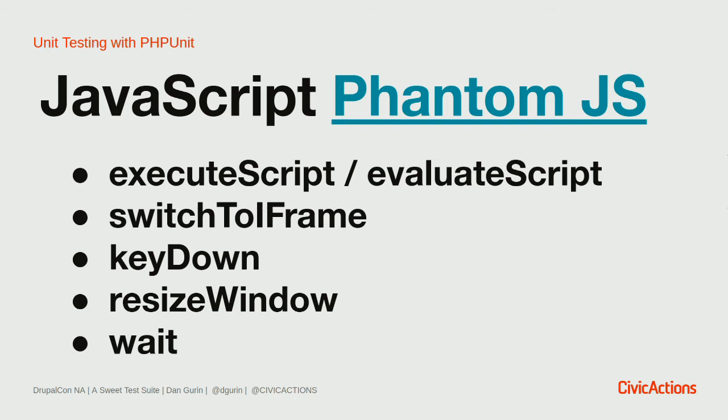Sometimes we need to test JavaScript or just have that functionality there to support what we're testing. We don't want to have that situation like when we only entered the entity label and JavaScript didn't auto-complete that machine name for us. An extension of the browser test base, the JavaScript suite uses the PhantomJS driver to simulate a functional environment with JavaScript. And here are some typically used functions.